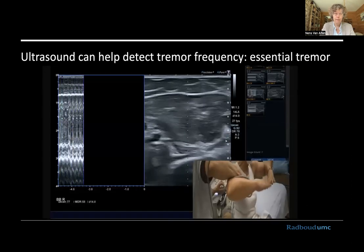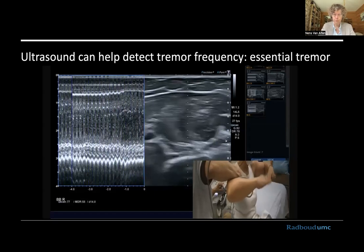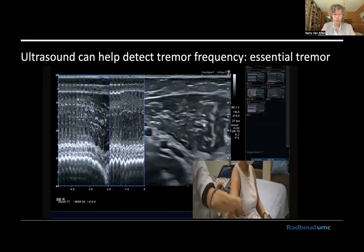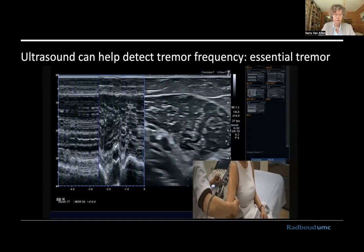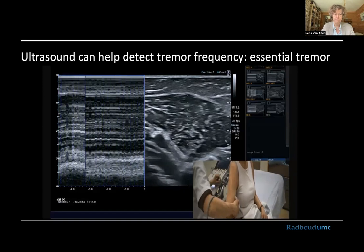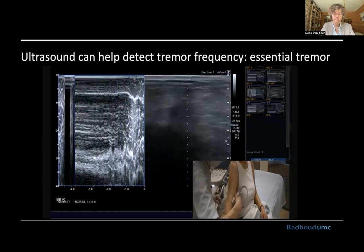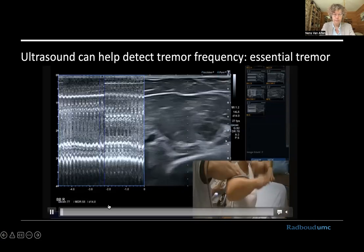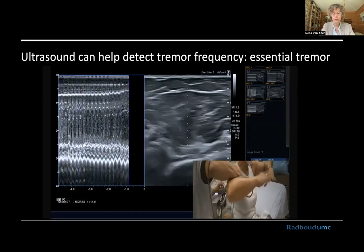Now, here is how you might detect frequency of a tremor. So this is a patient with essential tremor, large amplitude. We're looking at biceps brachii here. This is rest. And then you see the tremor amplitude go down in the images. And here's the video again during elevation of the arm. Well, you can sort of gauge that.